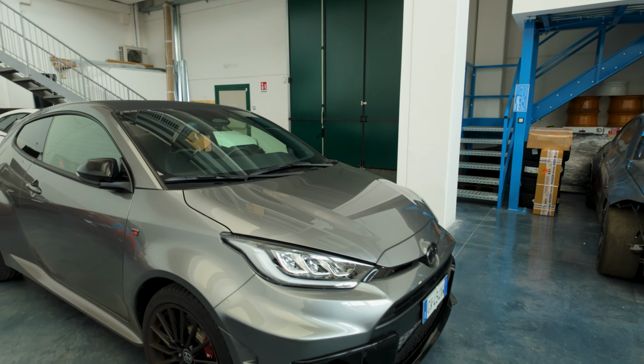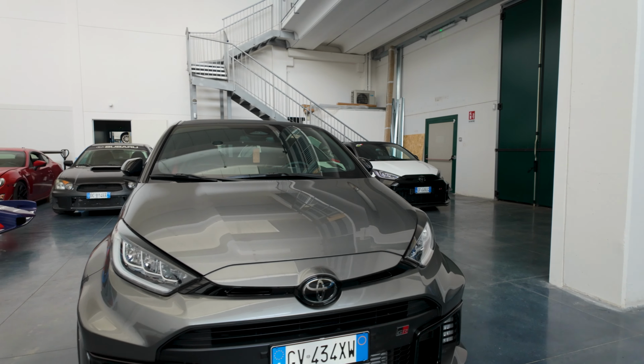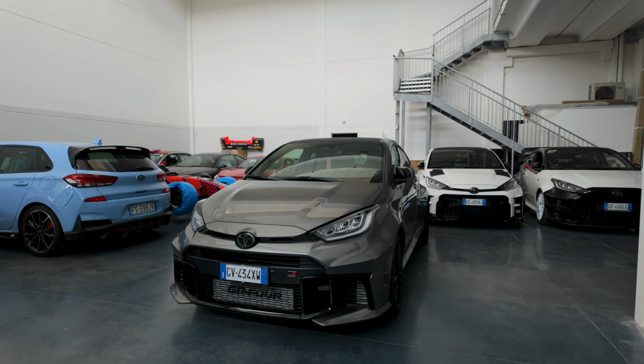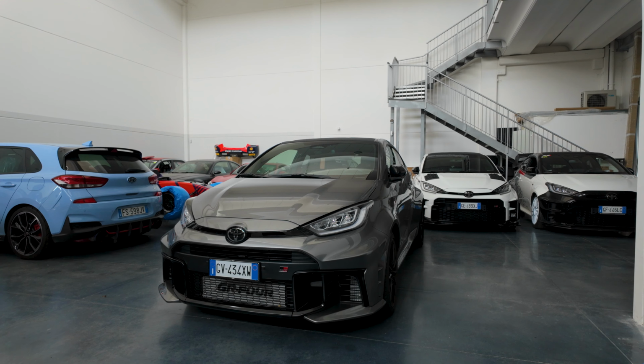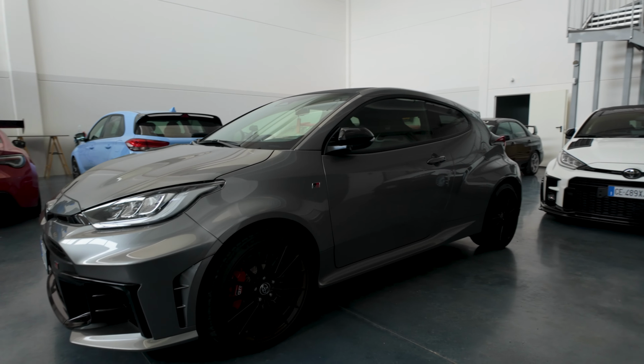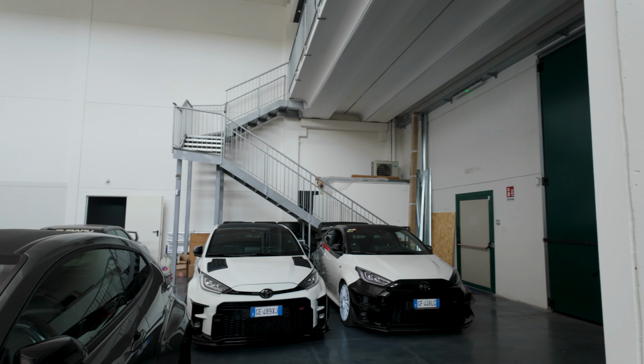I just test drove this car, and my oh my, it is really a great improvement. I test drove it on a hill road, and I did something like 15 kilometers with it. As I know the donor car so well, we could not push to the limit, but we did some pushing. And I must say, you see my car down there and Matteo's car. They did a very good job and a very good improvement on this vehicle.